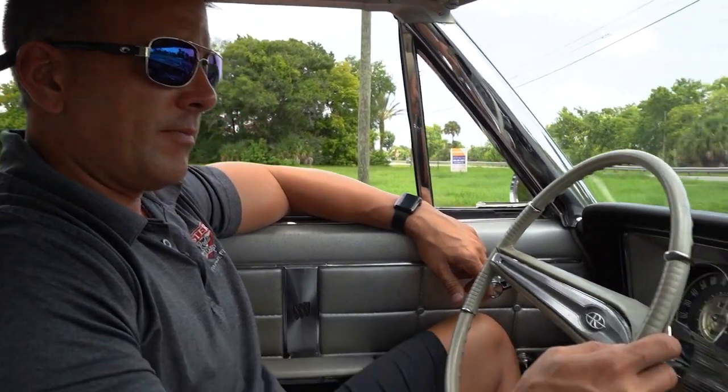So, let's set this 1964 Buick Riviera down on the ground and take it on a test drive and see how it runs. Okay, inside our '64 Riviera, we have a horn.